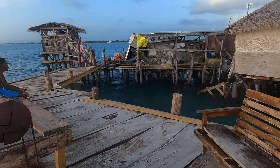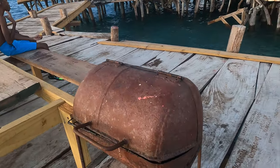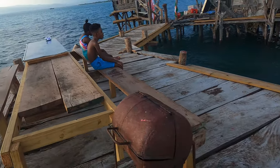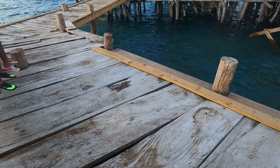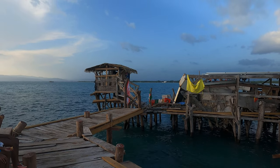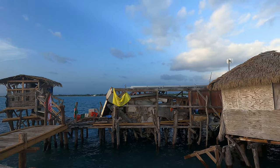And this is a new addition here. We have our seat, our bench. We also have a jerk grill. We have some tables, and these are some new additions, and a walkway add-on. We have the restroom right over here. So this is the restroom right here.